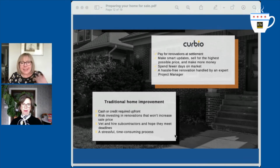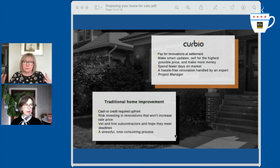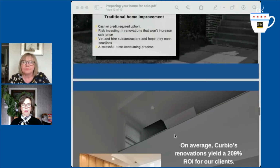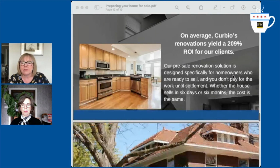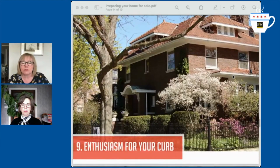But in the case of my sellers, they redid the countertop, they painted the kitchen, they refinished the floors, boomity boom, and it was terrific. Okay, so on average, their renovation yielded 209% return on investment. So just to let you know about that, we'll talk about that if that's appropriate for you. Okay.